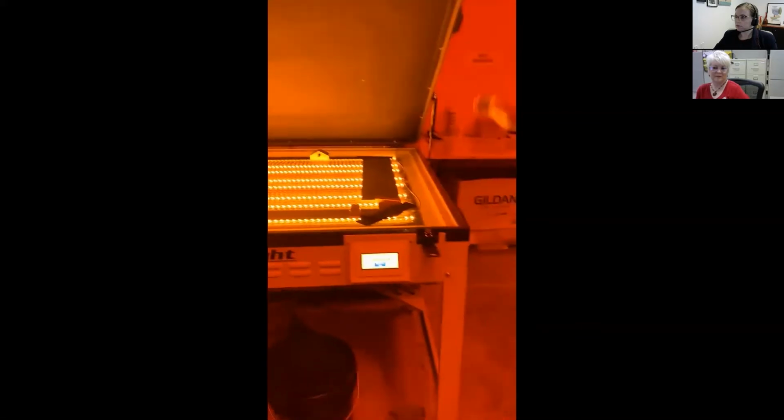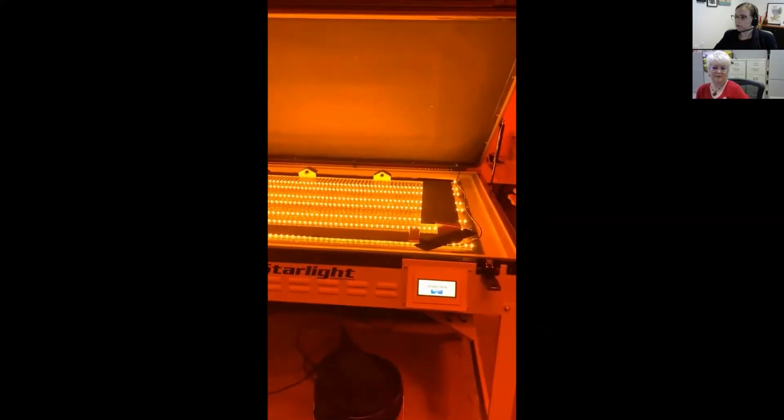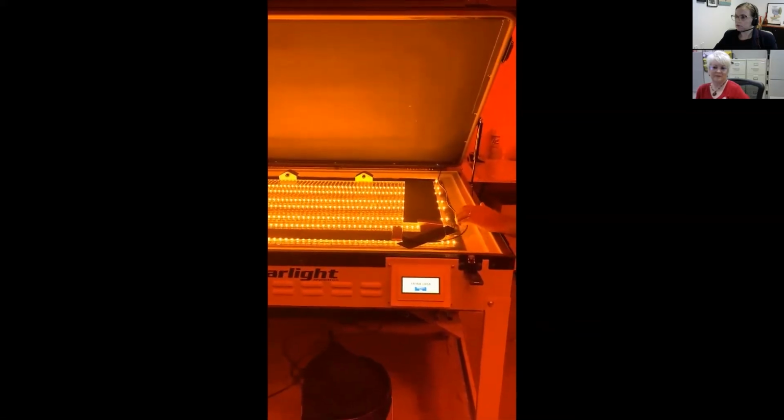This is our new exposure unit. We're super excited about it. It's LED and top of the line technology. Yes, this helps improve the quality of our screens, one, by getting a correct burn, which we do anyway, but it achieves that in a lot less time than we were used to.